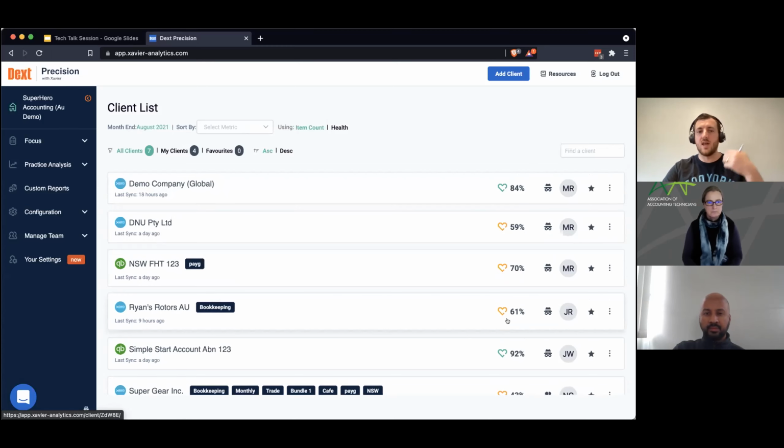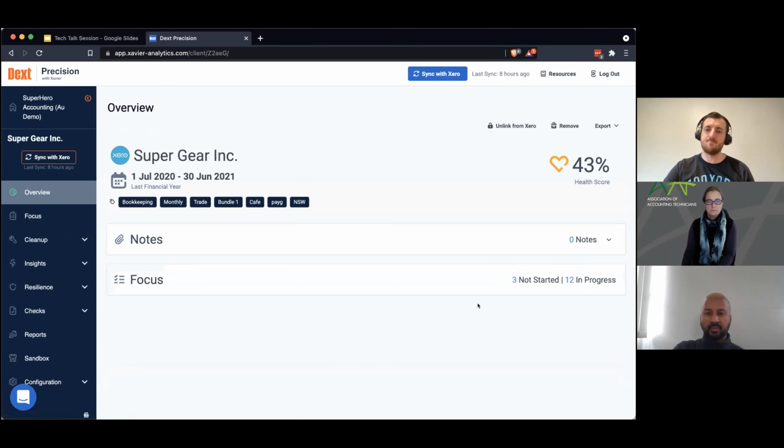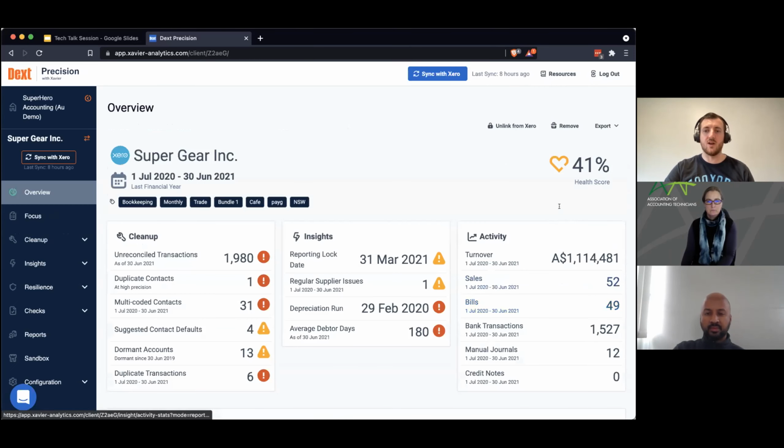So if you've got a client and they're happy to connect Precision to their Xero file before you sign an engagement, you can have a look at what's there. So let's say, for example, my Super Gear client, we've got a health score of 43%. If I drill down, the reason that's changed is because I've got a different date range looking at this view versus the previous one. So I've come in and said, right, I want to look at the last financial year. What information can I see, and how much work is going to be involved, so I can price this accurately.